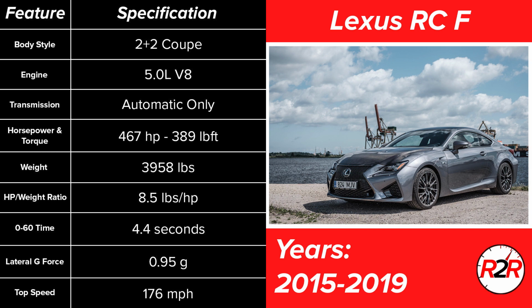The V8 sounds incredible, and the handling is pretty good for what the car is. Now, it is probably the heaviest car on this list, weighing in at almost 4,000 pounds, so you're probably not going to whip it around a track or anything like that. But for a street car, it is plenty of fun.